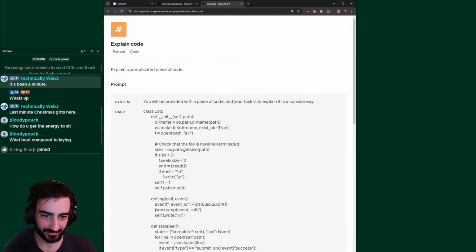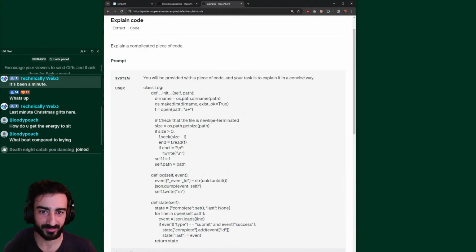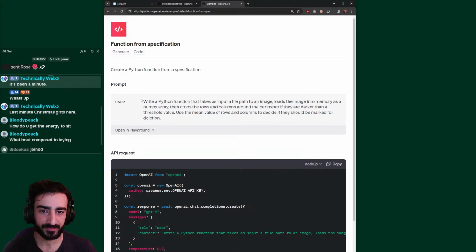Let's look at their explain code one. Also, they give a system prompt. You'll be provided with a piece of code, and your task is to explain it in a concise way. It's pretty simple prompt there. Nothing too fancy. All right, what about Python?